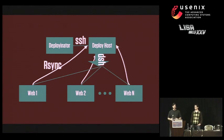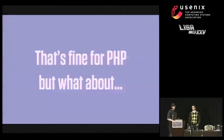So this is how we do it. This is how we deploy to hundreds of boxes, over 30 to 50 times a day. We don't yet need anything like BitTorrent. It's really simple, and the process works for us.